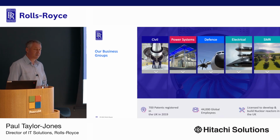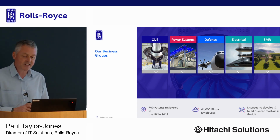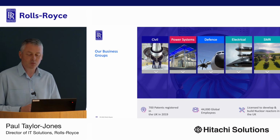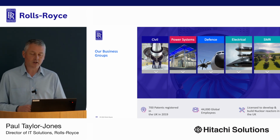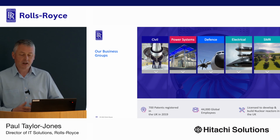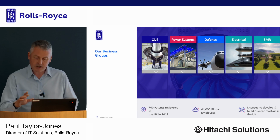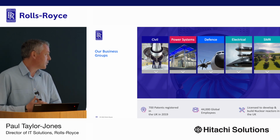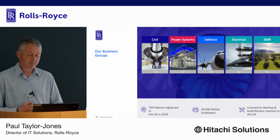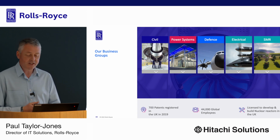Our divisions are made up of these. So we have our civil business, our defence business, power systems, and then electrical and SMR. From our civil business, we have 35 different types of aircraft that are powered by our engines and over 15,000 bases. Our power systems generate about 40,000 customers in 13 different countries, and we sell about 20,000 different engines a year. Our defence, we've got over 160 customers in 100 countries.